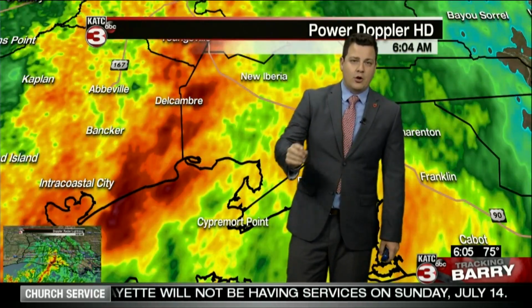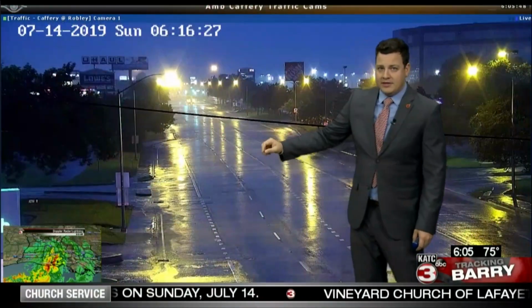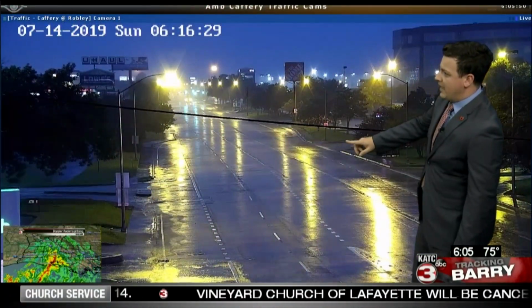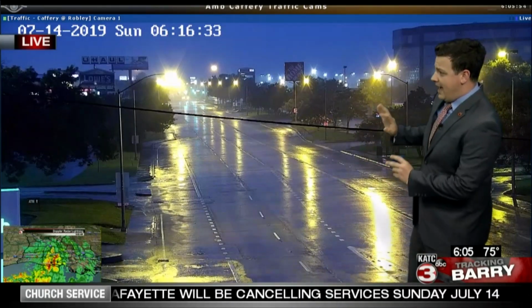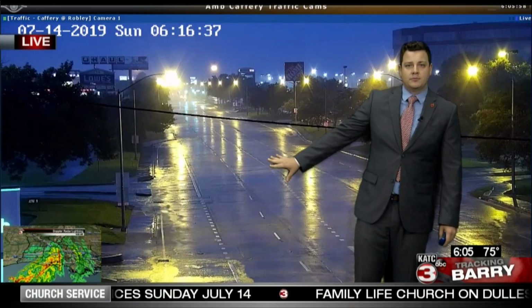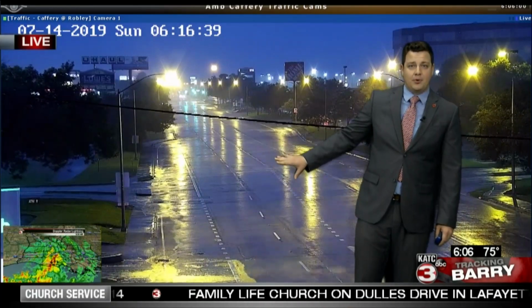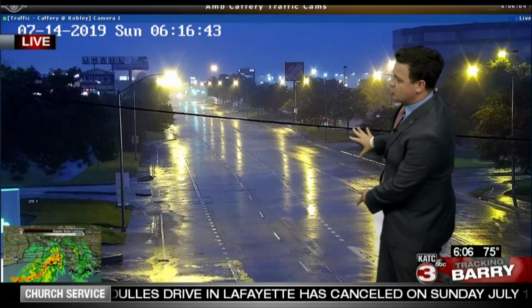In fact, speaking of the roadways, Reggie, can we pull up one of those traffic cameras that we had loaded up? This is out looking along Ambassador Caffrey here. This is the intersection of Ambassador Caffrey and Roadway. It hasn't gone underwater just yet, and this is usually one of those bellwether intersections where it starts to fill up quicker. Now, what you can see, though, is that water gets whipped around because of the winds.